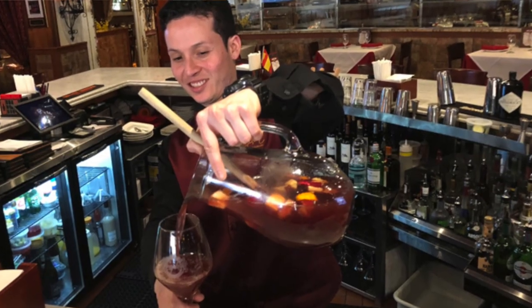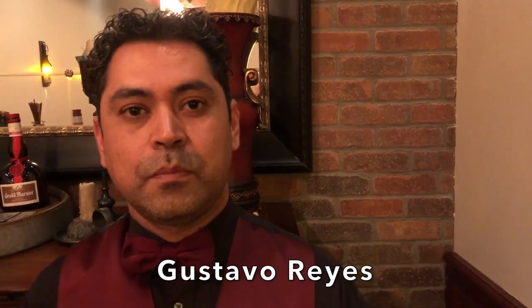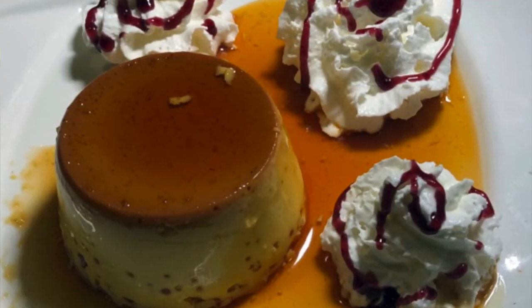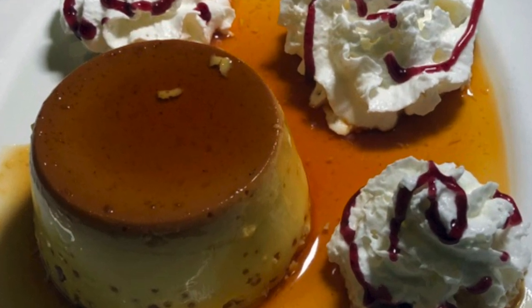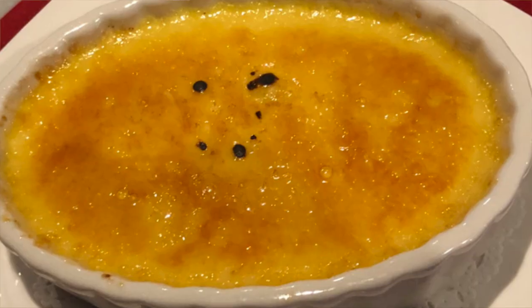And what about to drink? Do you have some special sangria for us? We have the best sangria in Tenafly. All right, aside from the traditional flan and cheesecake, what are you known for in the dessert category? Our traditional flan is our traditional flan. It will never change. But as well, we have a great rice pudding, homemade. As well, we have the creme brulee or crema catalana.